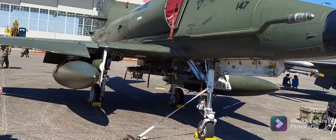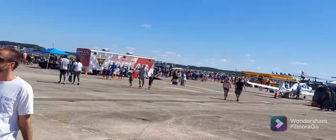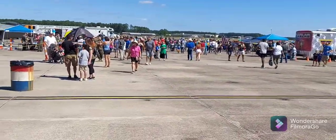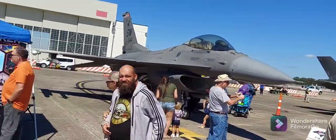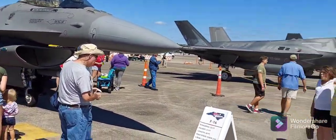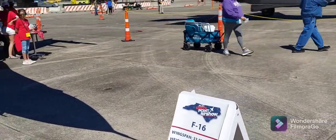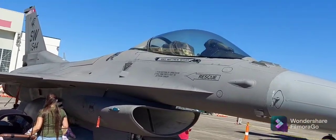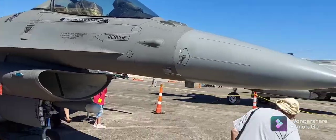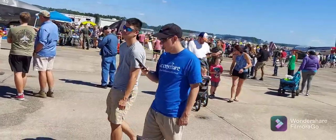Okay, this looks like some kind of fighter plane. I'm not sure exactly what it is. Some of them have information on them, some don't. Here's one. This is an F-16 we're going to show you. There you go, an F-16 fighter plane. I think we'll get that rascal after me, I can tell you that. I bet she'll move too when you put the gas pedal to the metal on it.